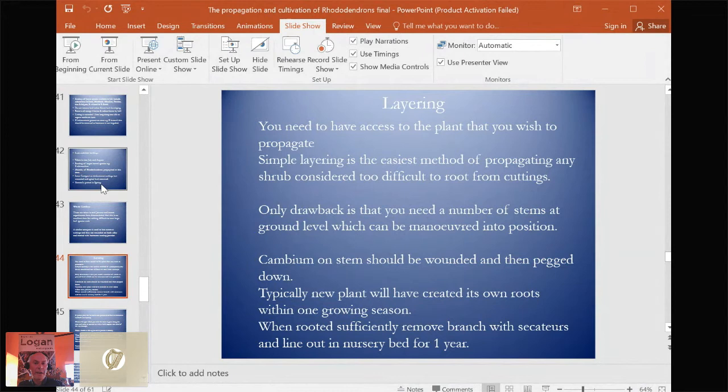Simple layering is by far the easiest method. Basically, the limiting factor with simple layering is that you need a branch or a twig which is located close to the ground so it can be pegged down.